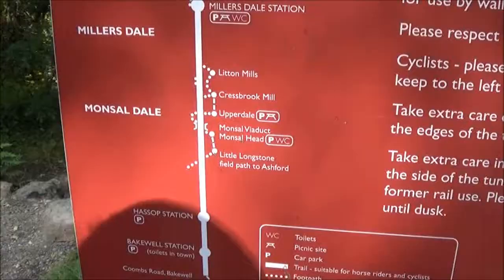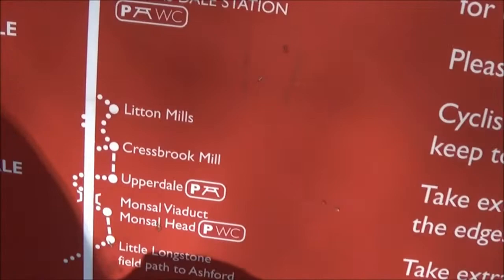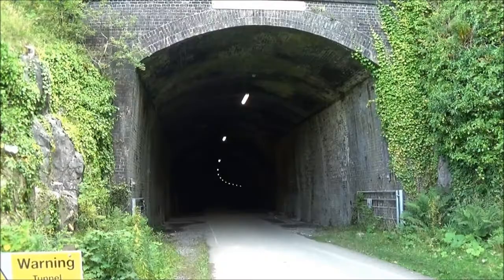So now we're in Litton Mill, just there. Going downhill now. So we just keep going on that way. So we are now at the Litton Tunnel.